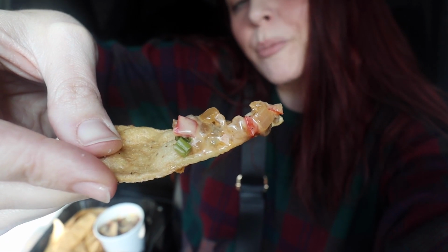Trying to get a conservative bite here, just so I don't get it all over my crotch. Cheers. There's a sweetness in there. It's like a sweet corn vibe. Let me just try this one more time. I thought this was gonna have a richer flavor. It's good, but where is the cheese? There's not enough cheese in here.